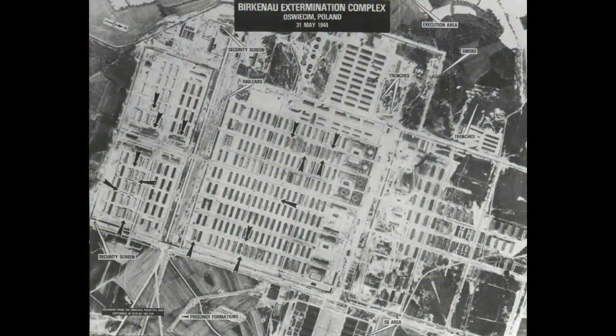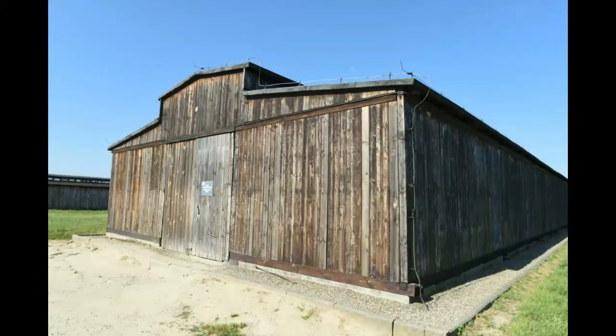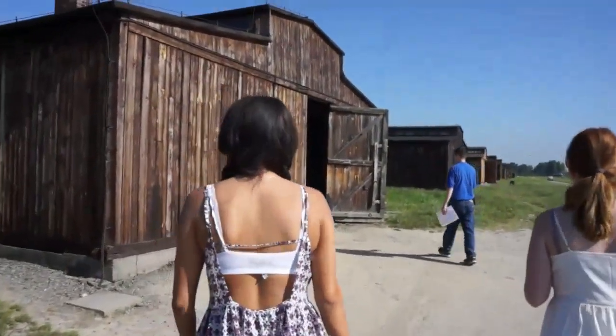Next, we're going to take a look at the barracks on the other side of the camp. These structures were made out of wood and held different groups of people, including gypsies, families from the Terezin ghetto, and people put into quarantine.